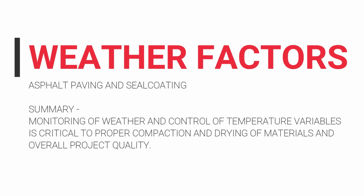So asphalt essentially cures by cooling from a placement temperature in the high 200s to a cessation temperature, or a temperature at which it can no longer be compacted, of around 150 degrees.